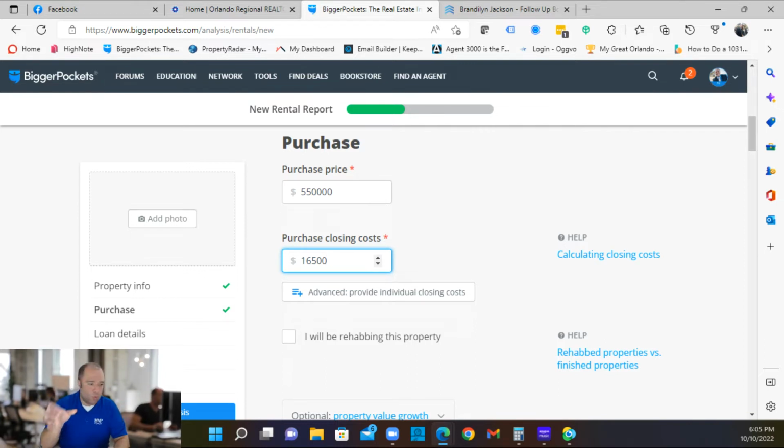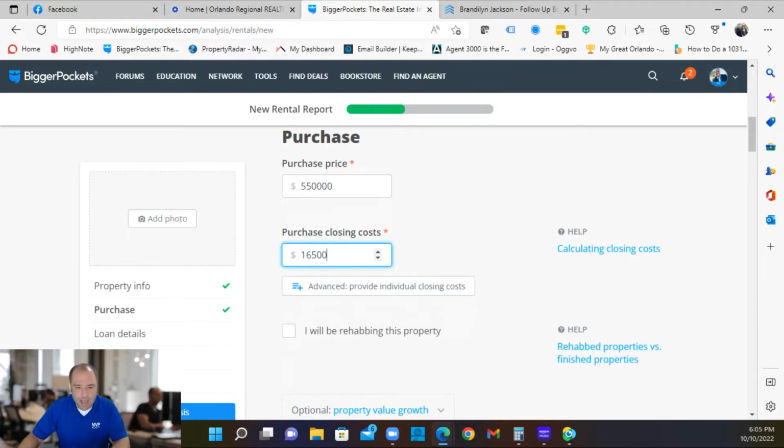We're also going to assume on this property that we have to do absolutely no rehab. That means when we walk into the property, we look, floor's fine, paint's fine, countertops are fine, which as an investor, you know is never going to happen. But let's just say in this case, it does. And there's absolutely no rehab needed.